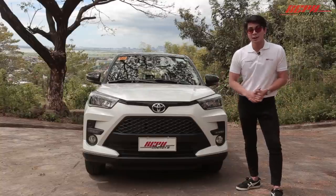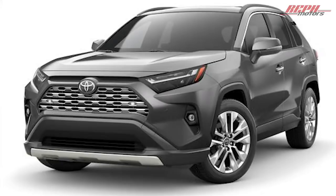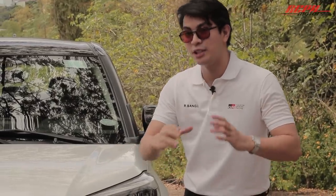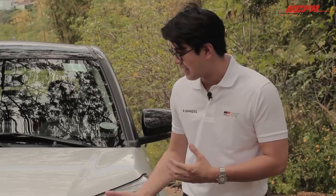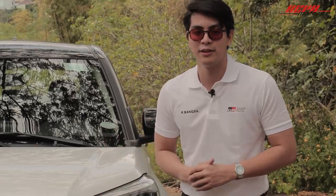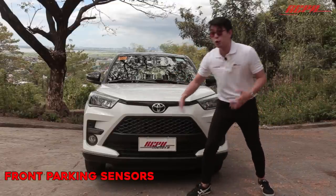Now, like I said earlier, the front bumper actually reminds me of our smaller RAV4. Pero para sa akin, personal opinion ko lang to, it kinda reminds me of like a mixture of the GR Yaris and the RAV4. It obviously gives off a futuristic modern design that's pretty reminiscent, and you would see it in other Toyota vehicles. Now for driver aid, meron din tayong two parking sensors right here which are quite sensitive.